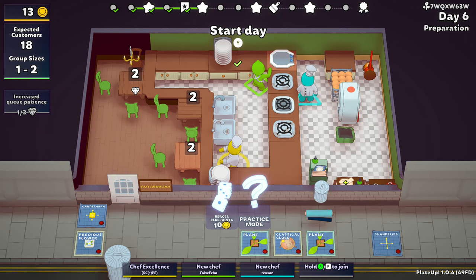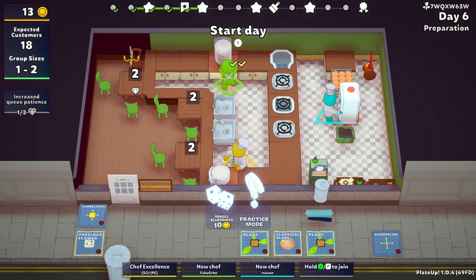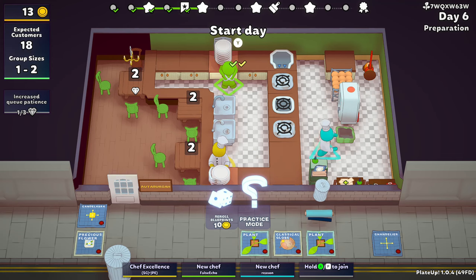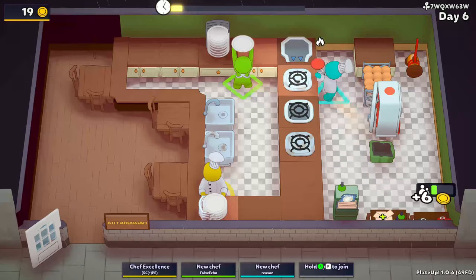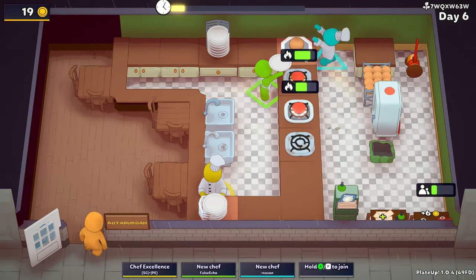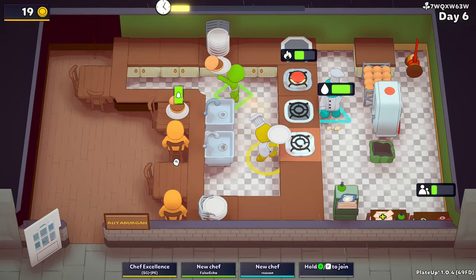You spin me right around. Nice. Showing off, I think.